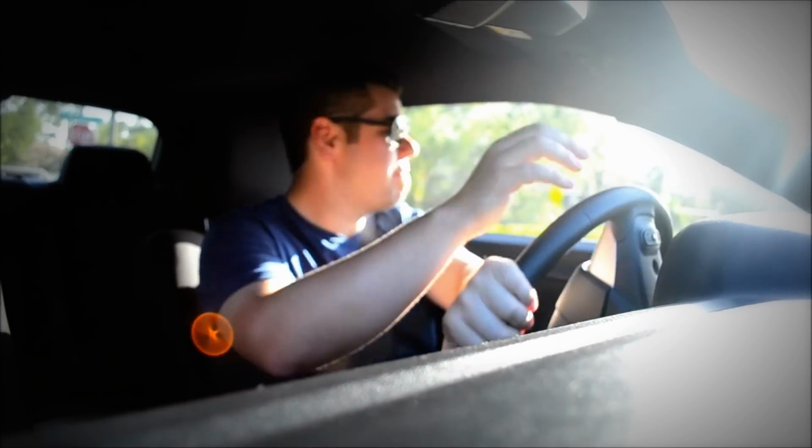I do like the pistol grip shifter. I know that's a mixed bag for a lot of people. A lot of people don't like it, a lot of people do like it. Personally, I like the pistol grip shifter.